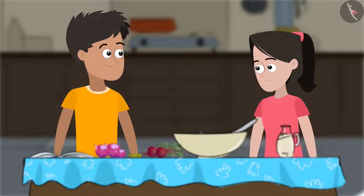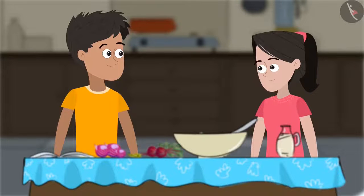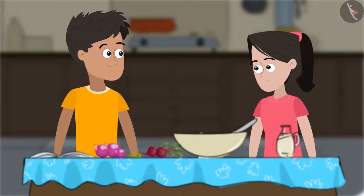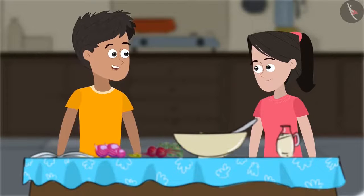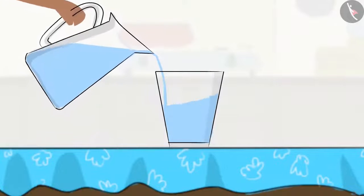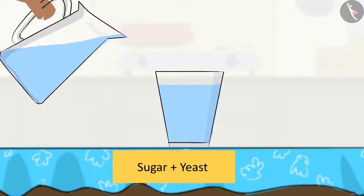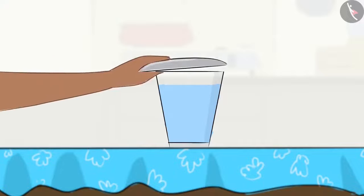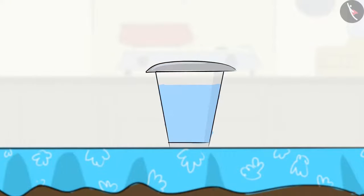Bhaiya, can I see how yeast works? Sure, let us do an activity for that. Our science teacher had shown this to us. Yes, Bhaiya, let's do it. Let me fill a glass with water. You add some sugar and a spoonful of yeast to it. Let us keep this covered for 4 to 6 hours in a warm place and then see what happens.